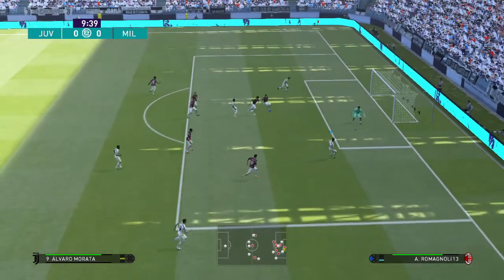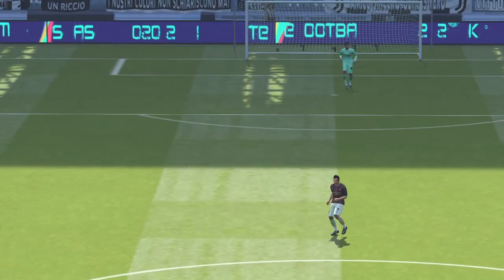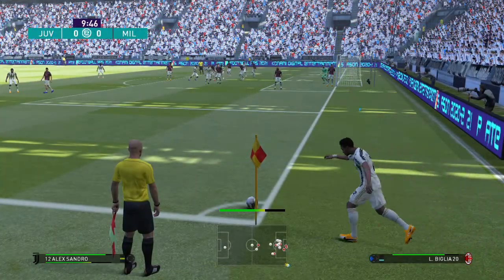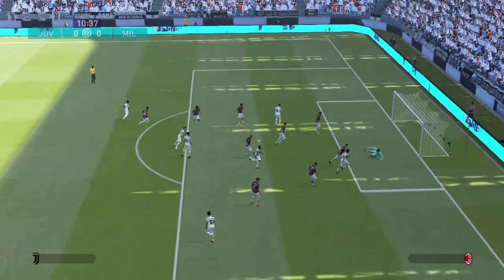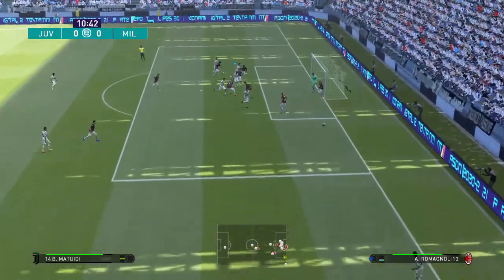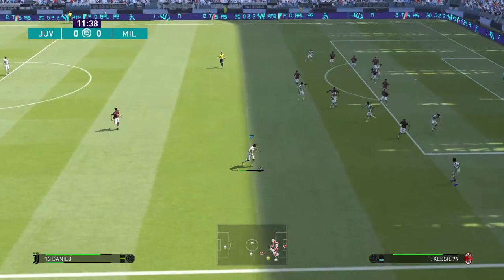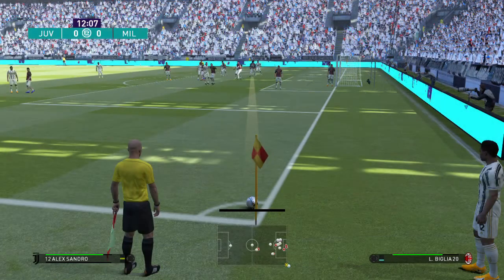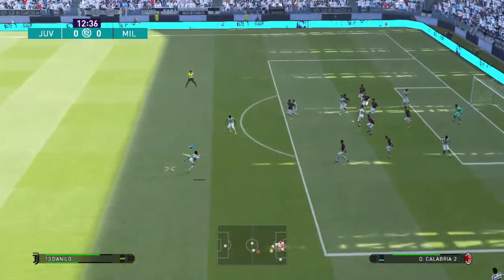Tries one! It's broken loose. Good stop. That wasn't easy. Keeper has shown great concentration there. I think his anticipation pretty much did the trick for him. Managed to get it away. Romagnoli gets it away. Danilo out to the flank. Dybala looking to get on the end of this. Clears it out of harm's way.